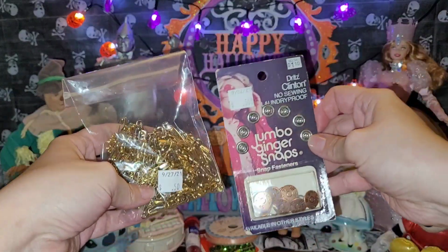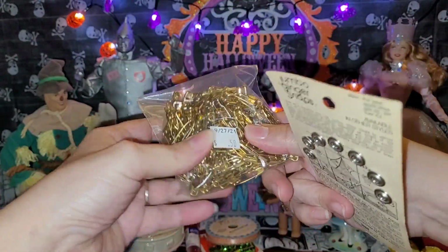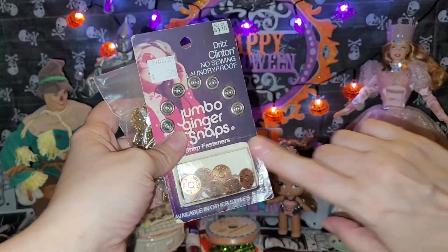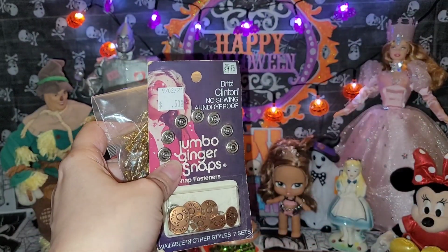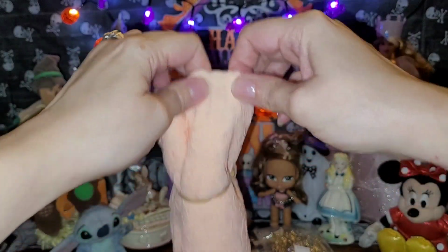I also picked up these jumbo ginger snaps, that's funny, and this bag of safety pins for 50 cents. I just thought I'm always doing crafty stuff. You never know when you're gonna need this stuff. And this big bag for 50 cents and this for 50 cents is a way good deal as far as I'm concerned.